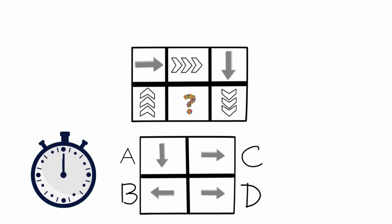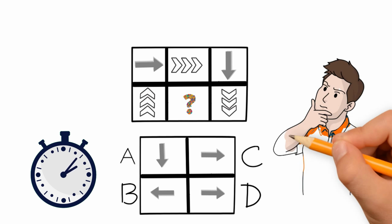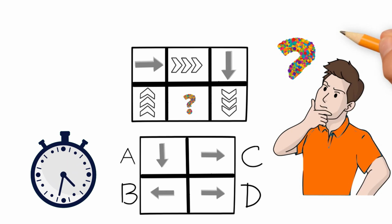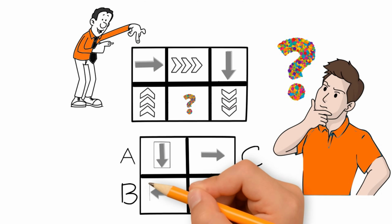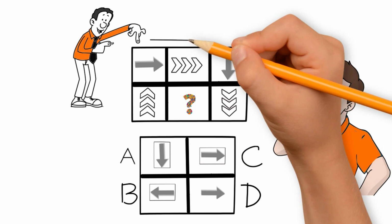You have choices A, B, C, and D. Give yourself 10 to 15 seconds to see if you can identify the right answer. Did you figure out the correct answer? Let's continue to see if we can get to the correct solution together. To solve these types of challenges, you always need to look for patterns. And there are 3 different patterns present in this sequence. Let's look at pattern 1.